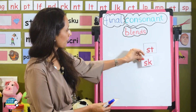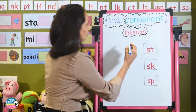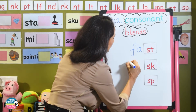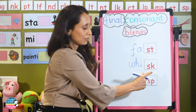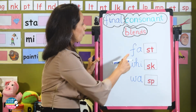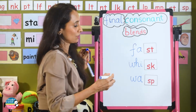St, sk, and sp. Now let's revise with some words. Fast, whisk, wasp. One more time. Fast, whisk, and wasp. Now let's move on to the second cluster.